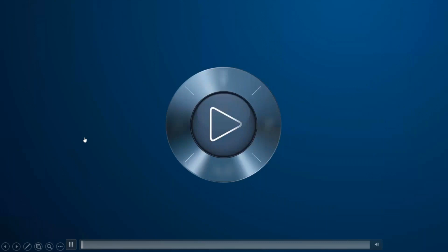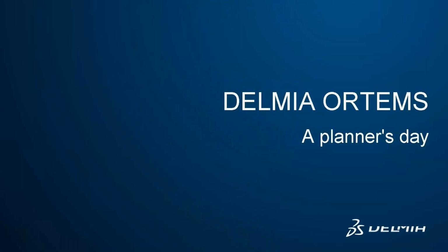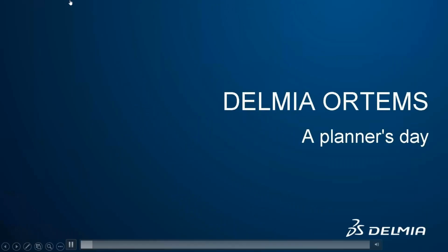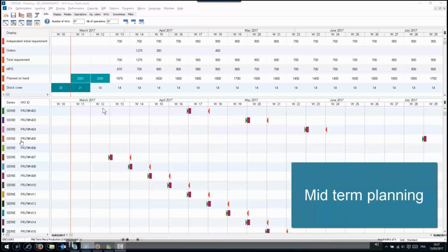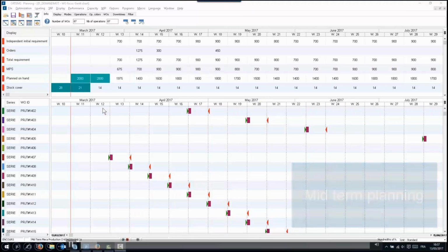So let's see a video of a typical process a planner goes through. On the top right side, you have orders from the ERP, the independent or a few of the forecasted orders, and then we get the total requirement, and then whatever you have in plan. Based on that, a figure is arrived at: how much is to be planned for this particular week?